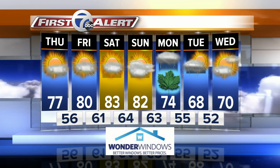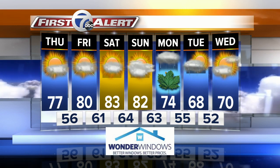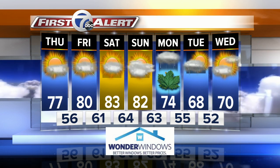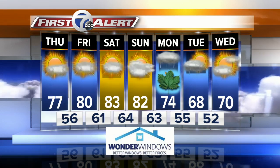And if you're going out to the game, remember, it's going to be a nice warm day on Sunday. And then Monday is our first day of autumn. High of 74, 68 on Tuesday, and 70 on Wednesday. So really, summer is going out exactly like it came in, beautifully.